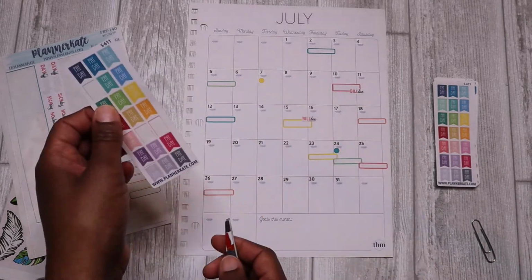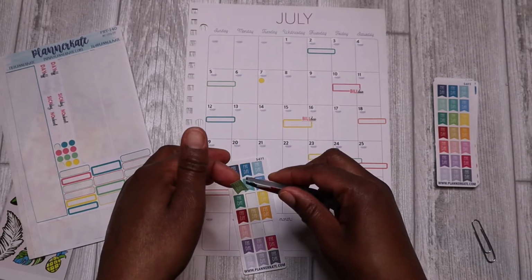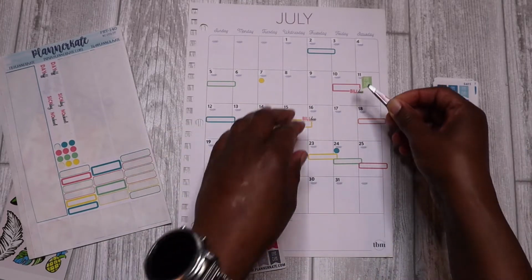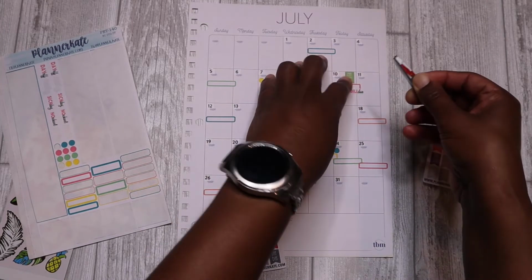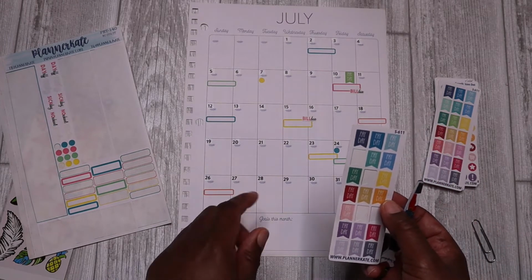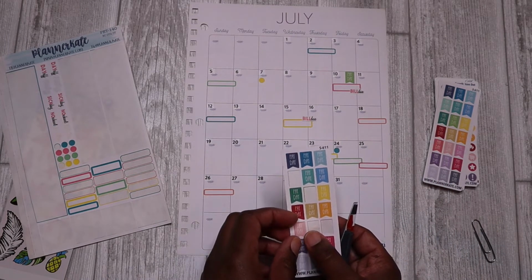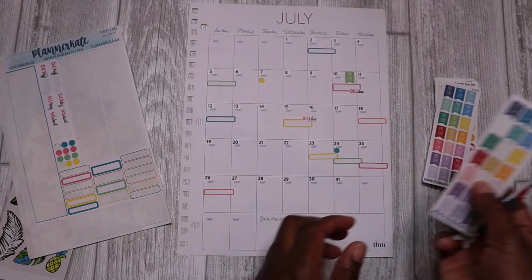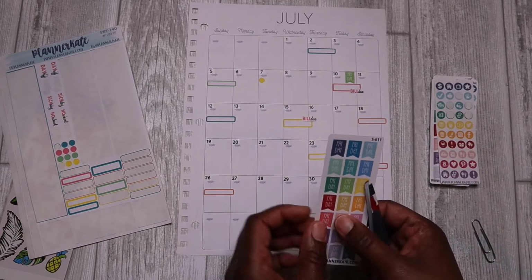I need a sticker for the 10th. I think I'm going to use this green one. And then I also need one for the 24th. There is a peach color here, so maybe I'll try to pull in something close to that color. I don't think I have that specific peach. That's pretty close, so I'll use that one.